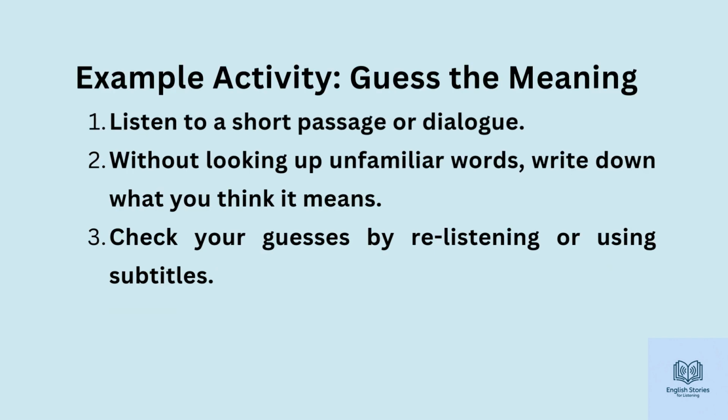Example activity, guess the meaning. 1. Listen to a short passage or dialogue. 2. Without looking up unfamiliar words, write down what you think it means. 3. Check your guesses by re-listening or using subtitles.